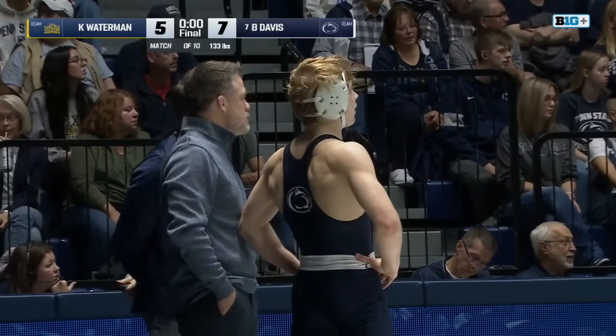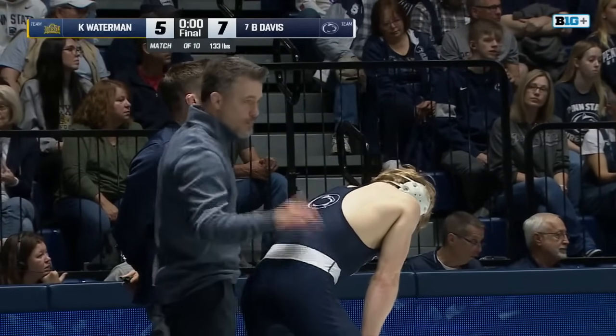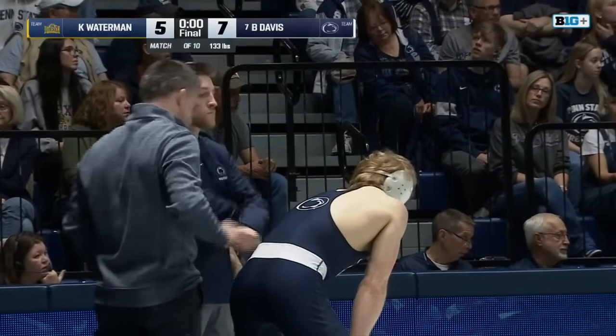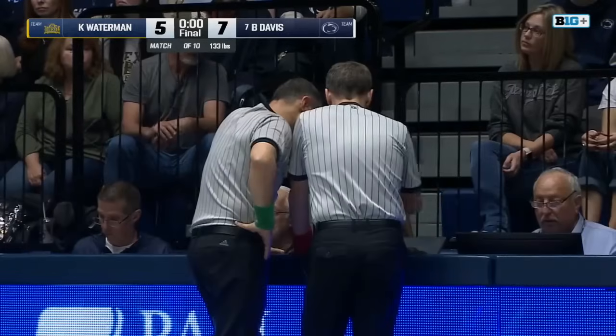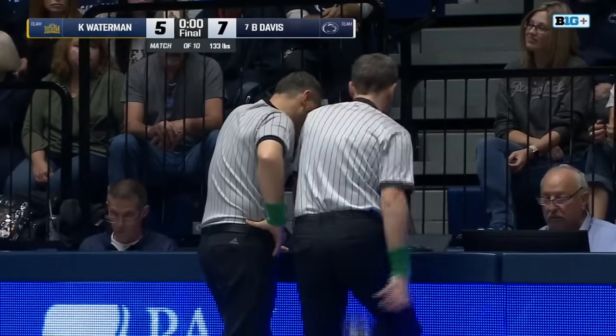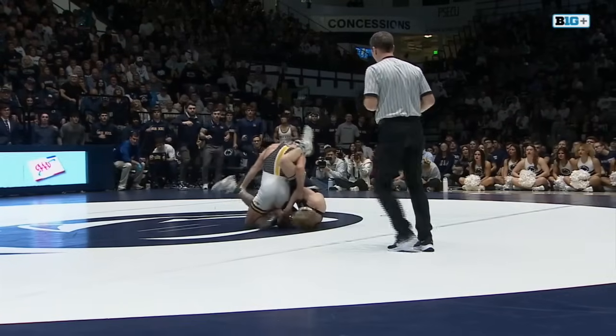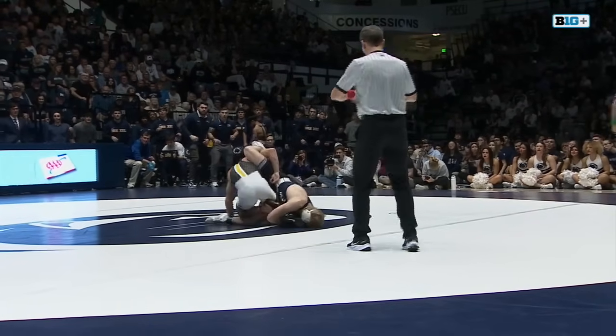We will see. My guess is they're probably going to review everything and see if Davis also got a takedown. I could see potentially 6 points being added, but at the very least, we may see 3 from Waterman because he was close to getting that takedown. Yeah, and as mentioned, if Waterman gets that takedown, that'll end the match. Yep, with only a 2-point lead for Davis.